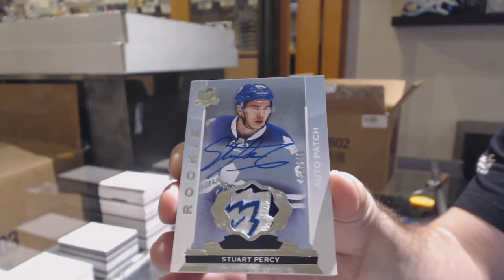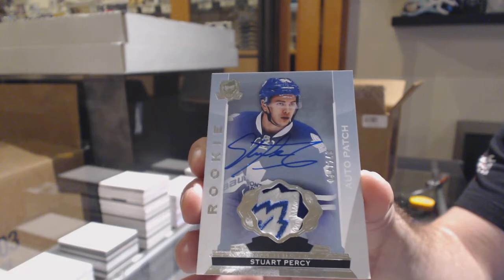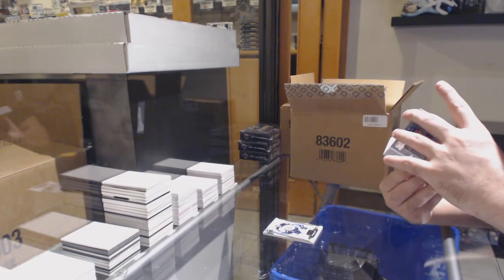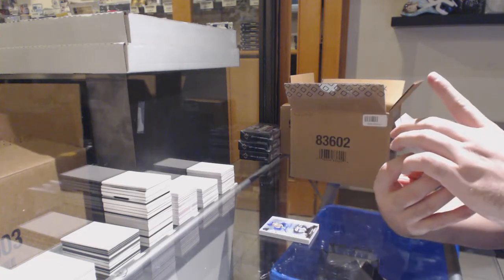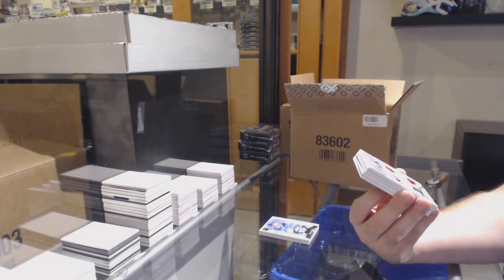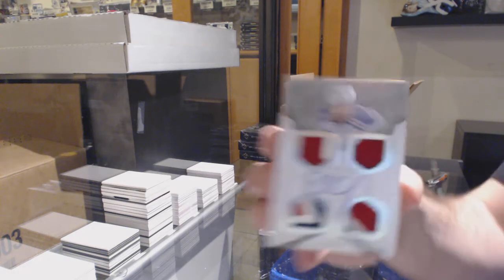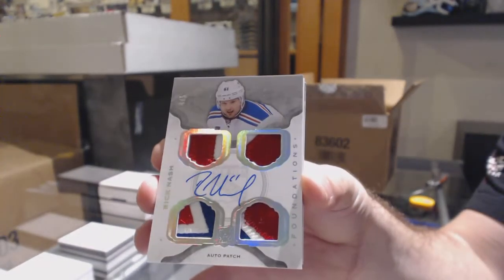Beautiful Leaf swatch. They generally have a lot of cool cards in there, I'll give you that, Michelle. I feel like the patch qualities are a little nicer and all that stuff. And you get cards like this. A Cup Foundations quad patch auto out of 5 for the Rangers, Rick Nash.